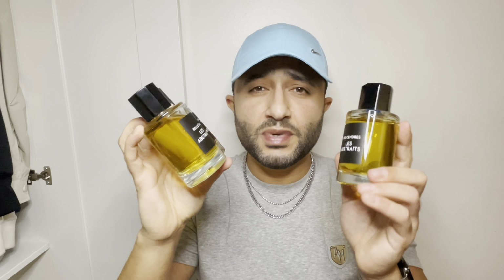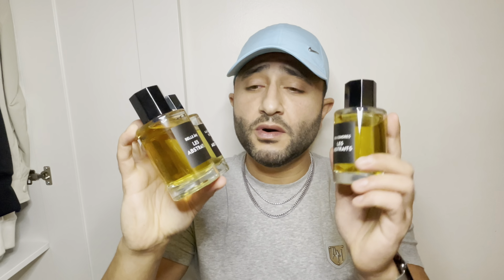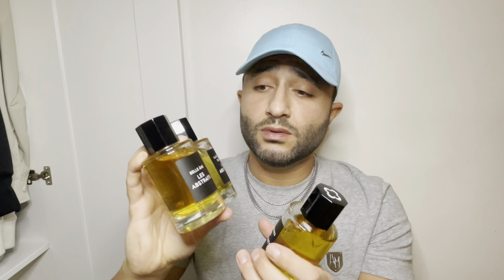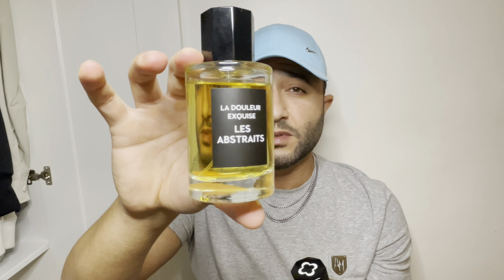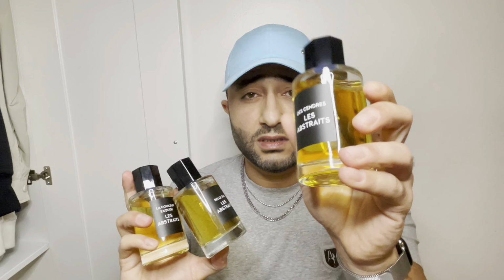Now, I know some people are gonna probably ask, and I've been asked before, if the order that these fragrances were released is the order that I prefer them in. So La Douleur Exquise I like the most by a mile. This stuff just worked for me. It was absolutely fantastic. Second for me is Belle Âme, and then third is the Cendres.